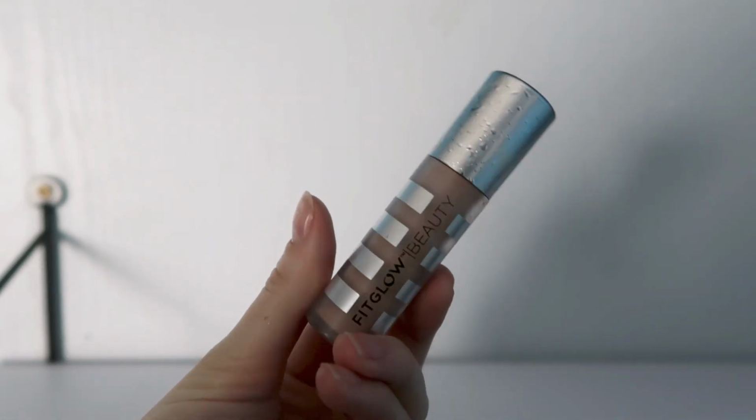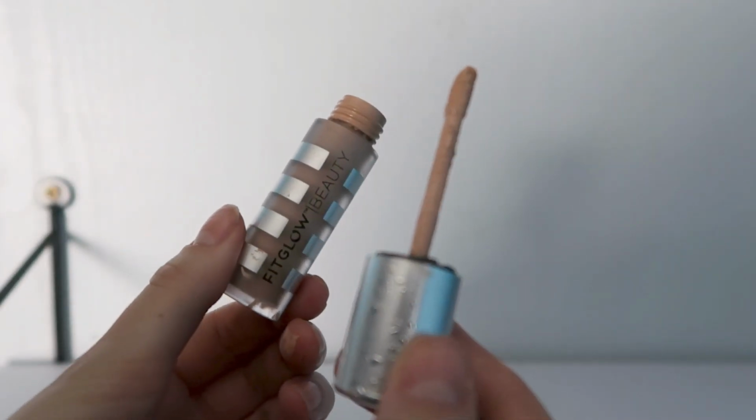So I'm using the fitglow Beauty Conceal Plus concealer. I have this in the shade C3, which I feel like is a little bit darker. I feel like it matches my skin tone more. I wouldn't want to use this under my eyes, just because I feel like it's too dark to use under the eyes, so I'm just going to use this to spot conceal. I will say this concealer does have really good coverage, so if you are looking for a concealer that has pretty good coverage, I definitely think that this is a really good one.